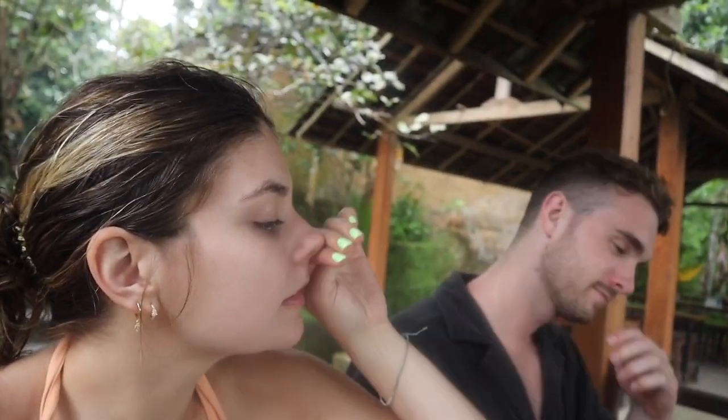Here's the Luwak coffee. Or cappuccino. A little hot. It is strong. Yeah, it is very strong. Hot. Try it. Yeah, it's hot. Doesn't taste like cat food though. Very strong. My favorite out of all of them though is the coconut one.